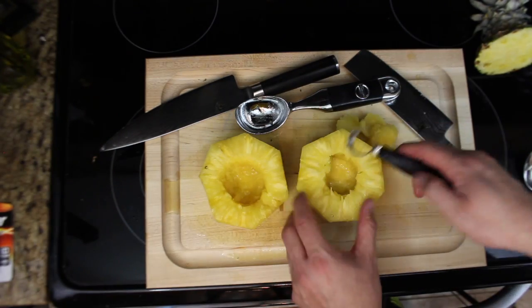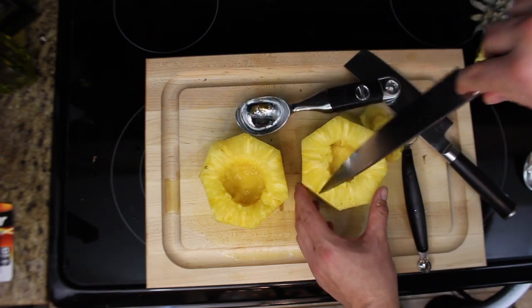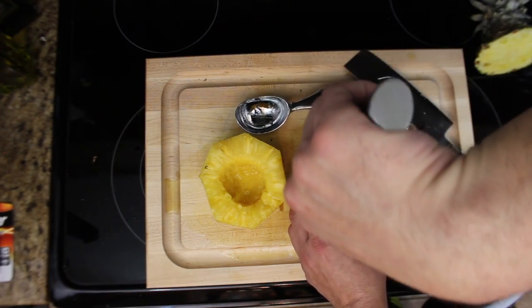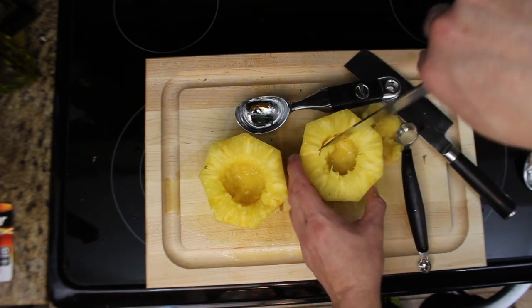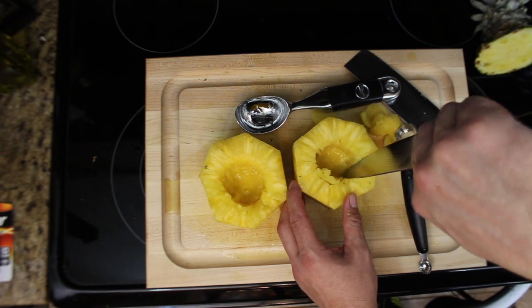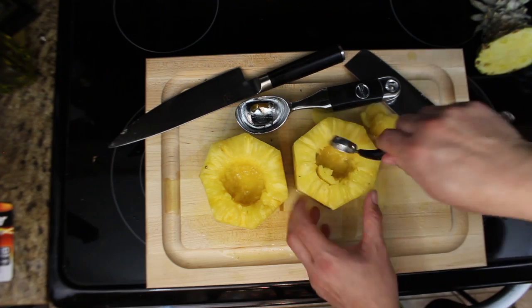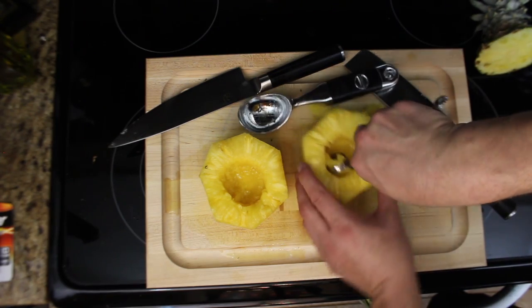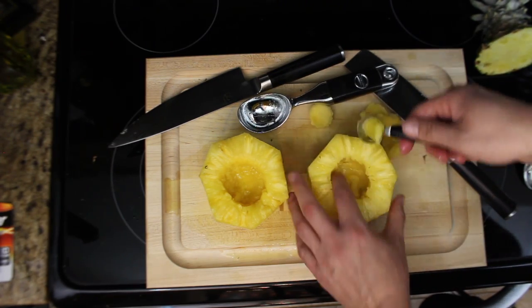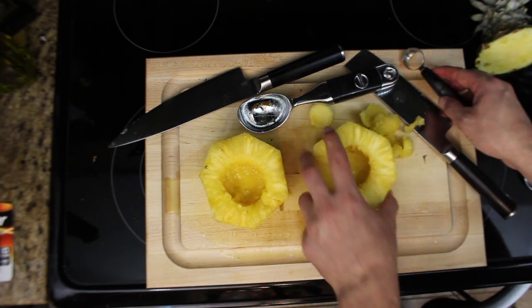This one's really good. You can go a little wider on this one if you want. Once you get outside the core, you want to make sure you use something sharp so it doesn't compromise the flesh on the outside. There we go. Alright, so these are ready for the next step.